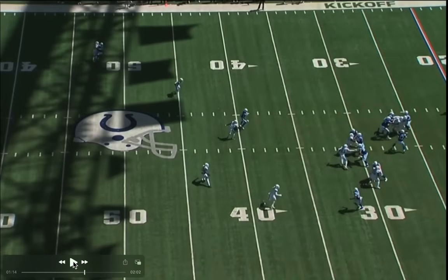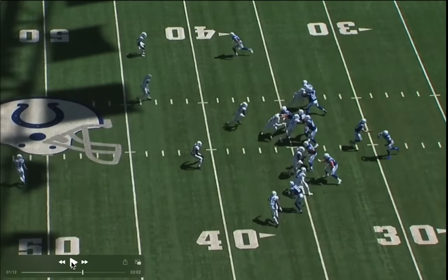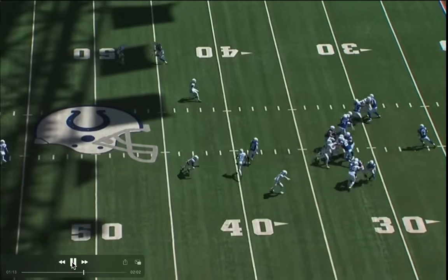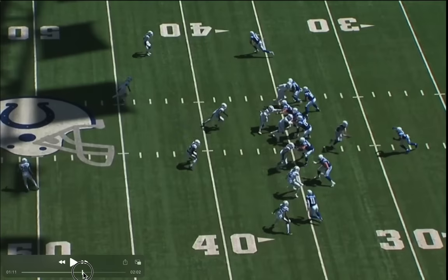So you can't come back to this check down late when he's already been sitting for a couple seconds, because then you're giving defenders a chance to see that route, break down on that route, and it almost turns into a costly interception for the Colts early in the second half.